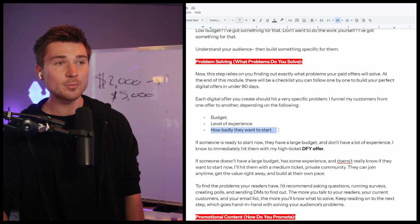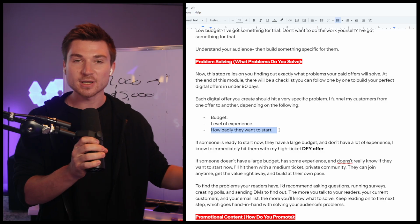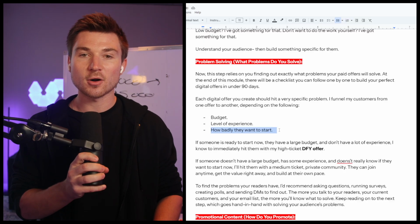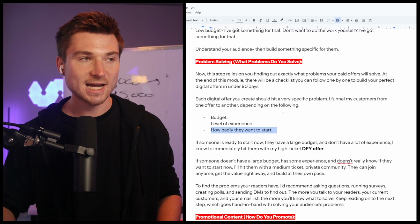And then also, how badly do they want to start? Do they want to start right now? Do they want to start, let's say, 3 months from now, 2 months from now, maybe 2 weeks from now? You've got to figure out exactly when your audience wants to start so you can tailor your products and your services to that time period as well.